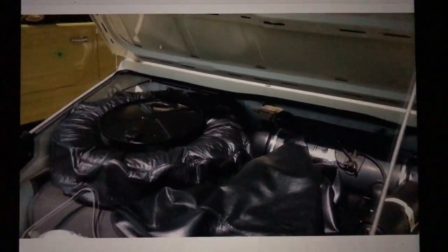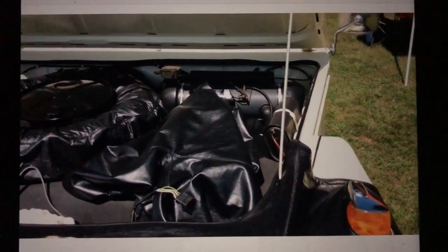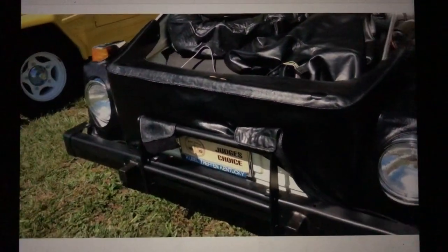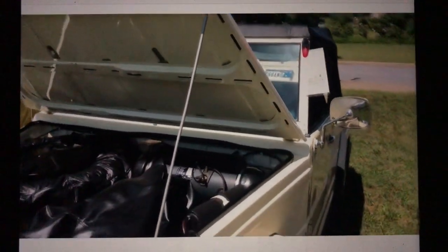It's got the military grade spare gas can inside. That's the heater right there on the right. And that's a gasoline fired heater. There's a charcoal canister there. So this has little push bar bumpers on it and the clear bra. This car is also from Lebanon, Tennessee.